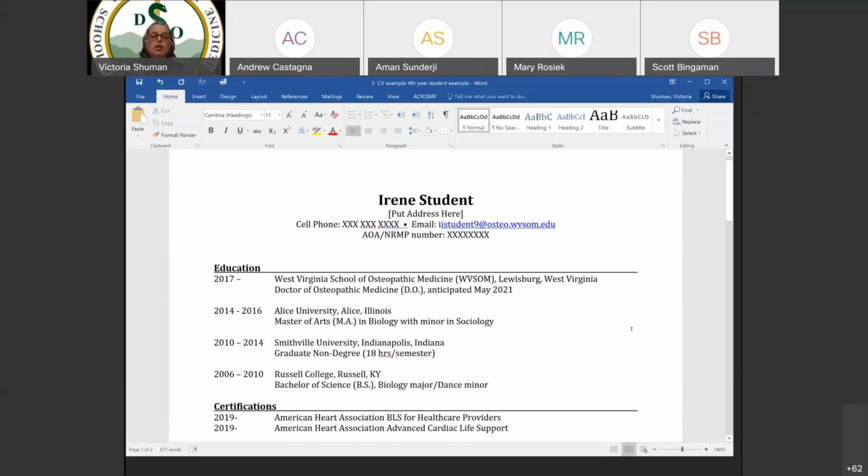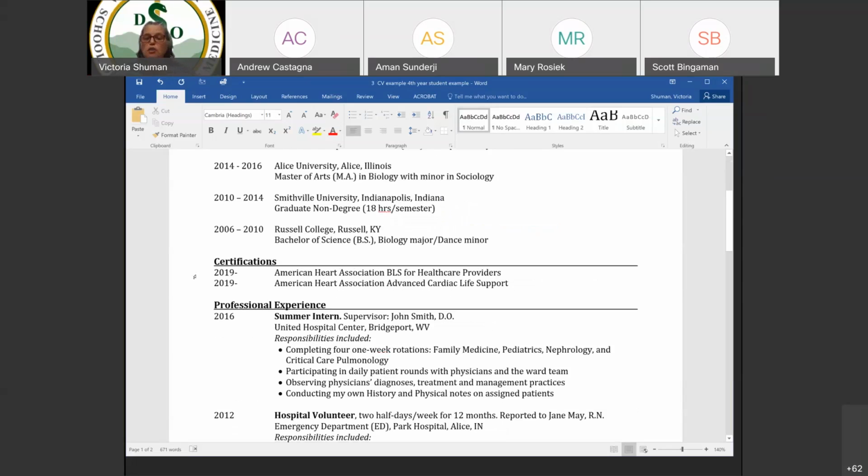The next section I like is certifications. This is going to be important because you're going to put your ACLS, your BLS. If you have pediatric advanced life support, obstetric advanced life support, these certificates go here. But I also want you to put if you have EMT, paramedic training, or any other specialty that has a certification. Physical therapy, put those in this section. This lets that program director know what has been your breadth of training.